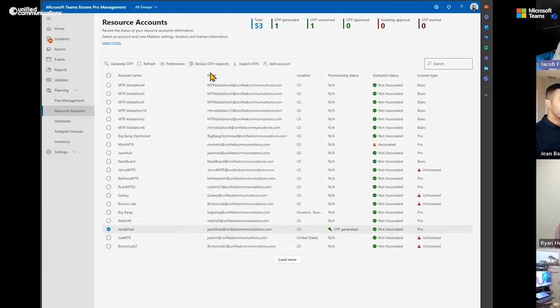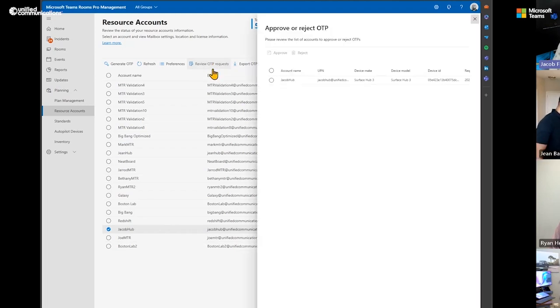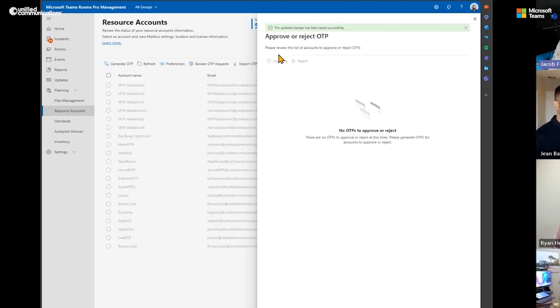So if we go to one-time passcode request, we'll actually be able to see the list of all those. As technicians are going through and setting up these rooms, those will pop in here. You can give admins that ability as it goes through this list to view these and choose to approve or reject. Obviously, you want to approve this. So yeah, simple as that. Updates have been changed. This room, as you see, changing behind me if you can, is completing its sign-in process.